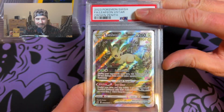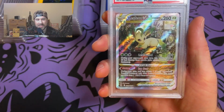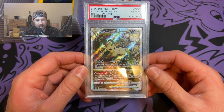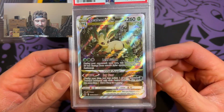Oh, my favorite Leafeon, guys. Boom, Gem 10. Unfortunately, I did not pull this one. I pulled 2 of these and neither one was gradable. But I just went ahead and bought a really clean copy and graded it myself. I love this card. It's my favorite card in Crown Zenith, and it's my favorite Leafeon card.